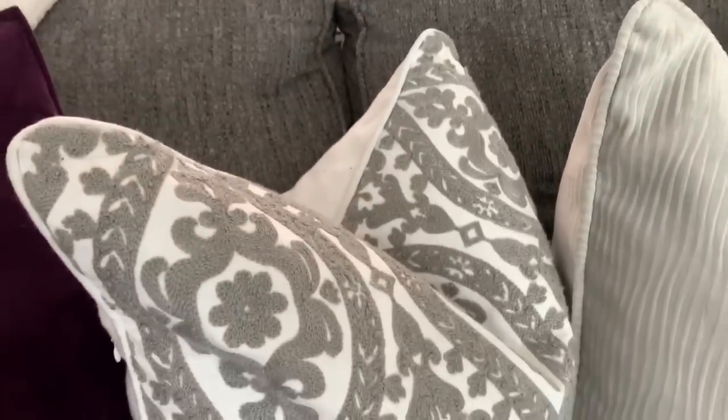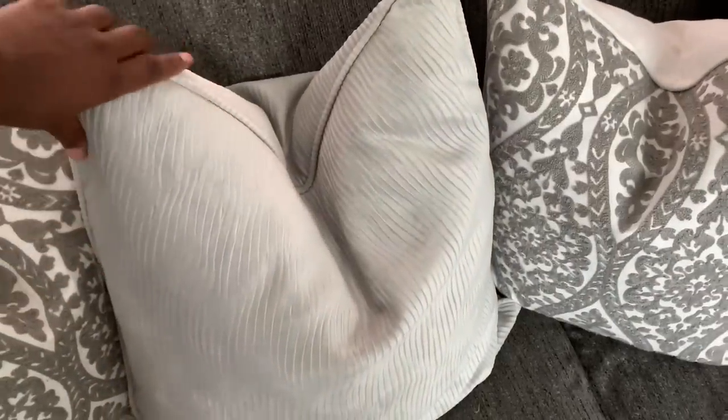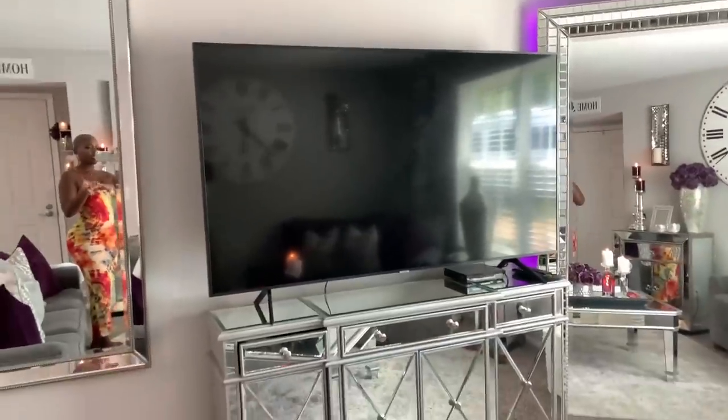See how it matches perfectly? And then I found this nice one, and I love it, so soft. This pillow, I believe it was $25, and I bought that from the At Home store. All right, everything right here is the same, right here and right there.